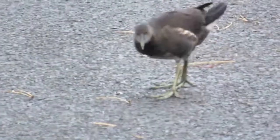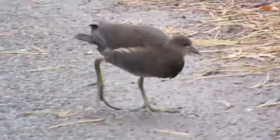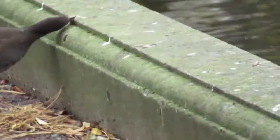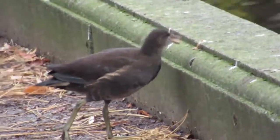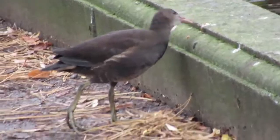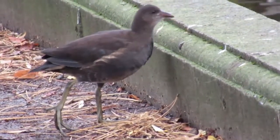Now it's looking for something, but what is it looking for? This had me completely perplexed, and it was getting closer to me. And then I suddenly realized, so I hope you're not eating right now. If you are, just maybe stop playing this and take a break, because it's actually eating bird dung.